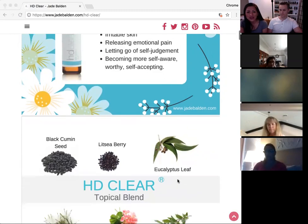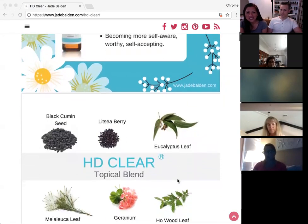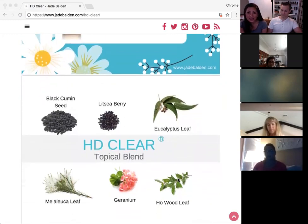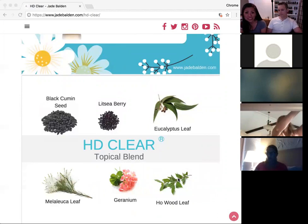But the ingredients, look how cool. Black cumin seed, Litsea berry. Okay, so doTERRA has made several changes to this blend. Before it was rosewood and now it's ho wood. It didn't have Litsea, it had lemongrass before. But black cumin seed, this is kind of a hot oil too. And eucalyptus leaf, melaleuca, those are very powerful cleansing oils. And then geranium. Geranium is a great antioxidant, and it's great for skin repair.